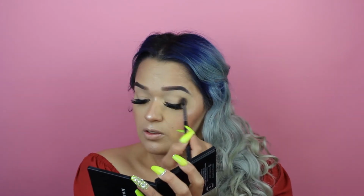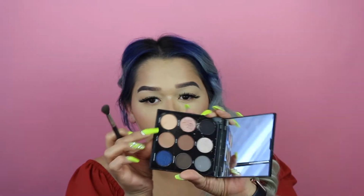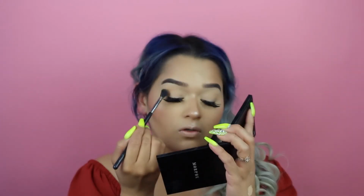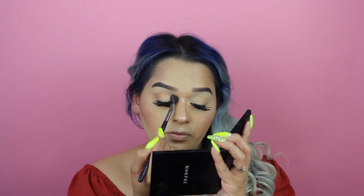Nothing crazy. I couldn't see if I wanted to, to be honest, put eyeliner on. I can't see. And then I'm gonna go in with the one. It's just a really nice light brown shade. It reminds me of Soft Brown from MAC. It's just really pretty.